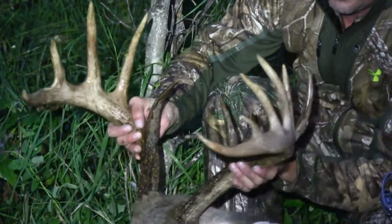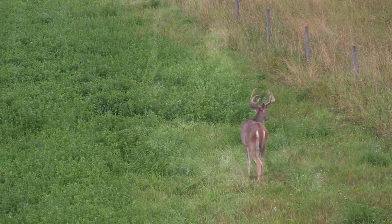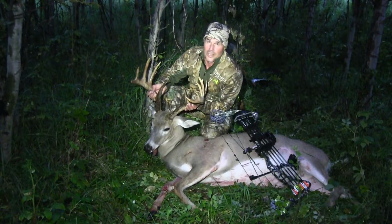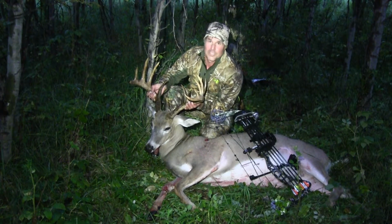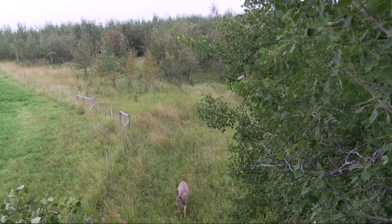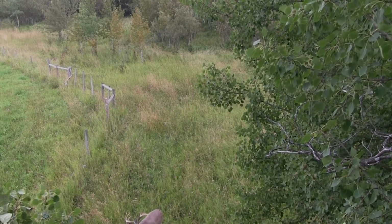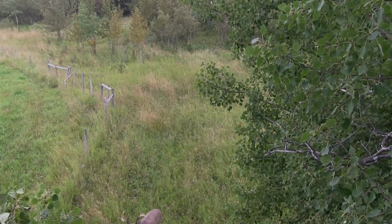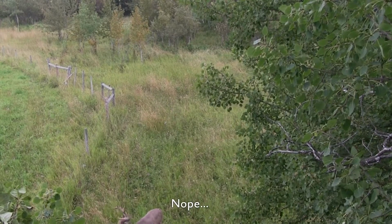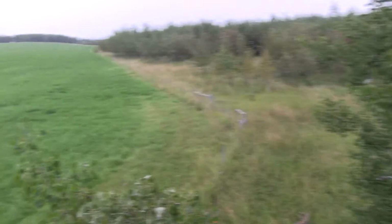I had that nice 5x5 at 5 yards from me for like 10 minutes feeding, but I couldn't get a shot at him, and I would have gladly shot him. And then this big boy came along, which I'd been watching for the last 2 hours, and just gave me a broadside shot for half a second, and luckily I was at full draw and I took it. I know I just barely got it on my main camera. You couldn't see the arrow hitting him, but I have another view on my camera on my bow, so I'm hoping I got some of that anyway. But who the hell cares, because this buck is awesome! Woo!